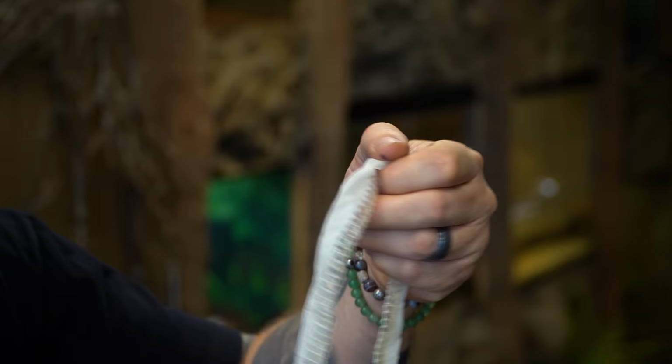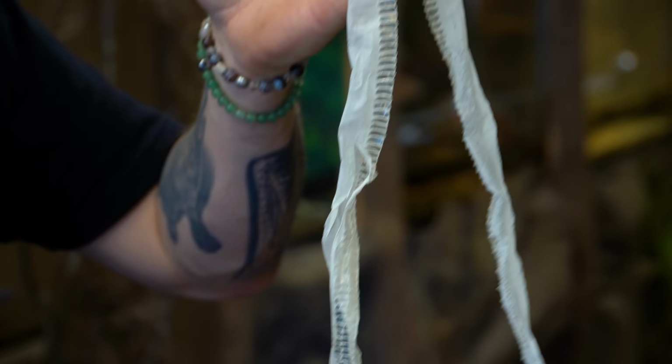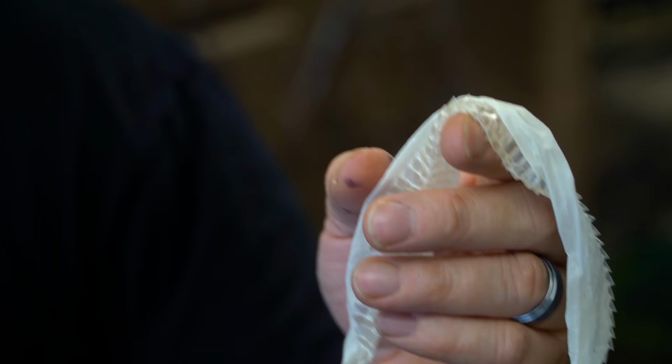And by the way, people always ask me, do scaleless snakes shed? The answer is yes. This is what a scaleless snake shed looks like. You can see it's got the ventral scales, but on the back it's completely scaleless. So it's really kind of cool.